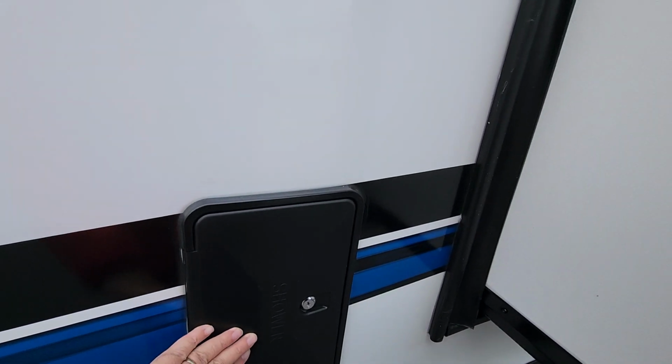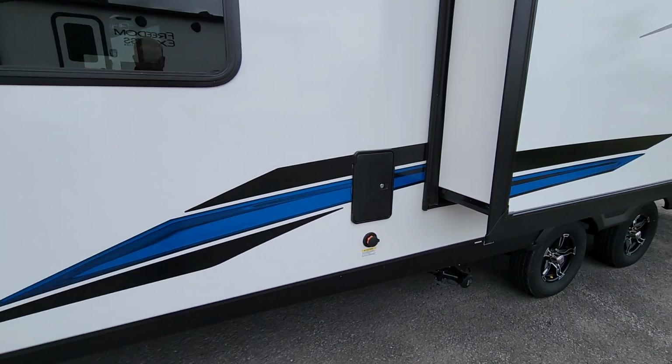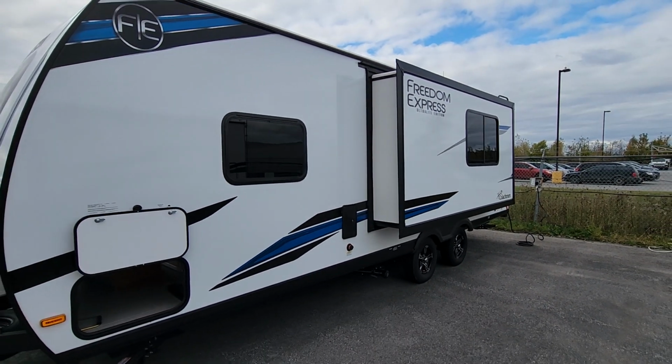We've got a great outside shower here, very handy if you've got kids with you, grandkids visiting, even pets, just even yourselves when you come back from the beach, being able to rinse off, get the sand off, keep the dirt outside where you want to have it, certainly most of the time.